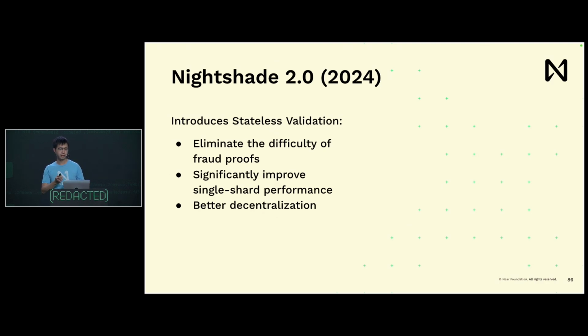And two is that it significantly improves single shard performance. This is because before, the biggest bottleneck we had on single shard performance was state access. The reason it was a problem was mostly that you have to do a lot of disk reads, and that really slows things down. With this design, we make sure that the state is entirely held in memory.